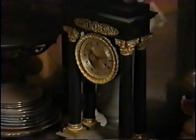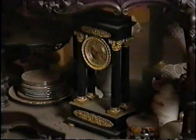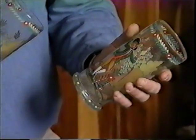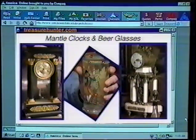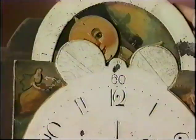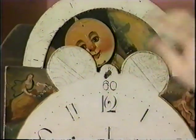This French gold-trimmed marble clock from the 1860s and a set of colorful hand-painted beer glasses were also found on Mr. B's etagere. If you'd like more information on these and other items, log on now to treasurehunter.com. Coming up, some antique woodwork gets Jimmy excited, and there's a grandfather clock that rings his chime, and a piece of the nation's history.